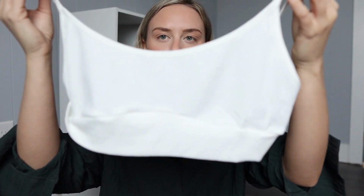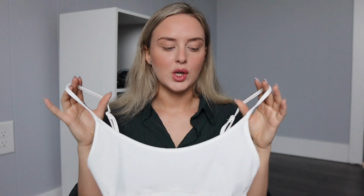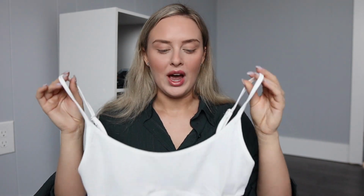I love the little detail here where it goes up a little bit. It's not just a plain straight top. It has that extra little oomph to it. So I'd probably give this an 8 out of 10 just because it is a little bit too see-through for me, and with white that can be a little bit dangerous sometimes. However, the adjustable straps do make up for that. So I think the sizing was great, and like I said, I'm a medium in this.